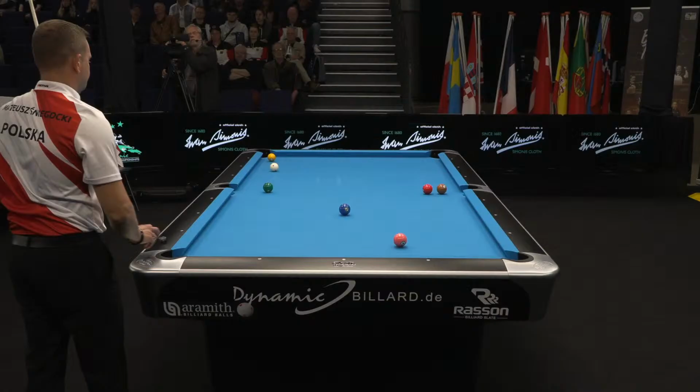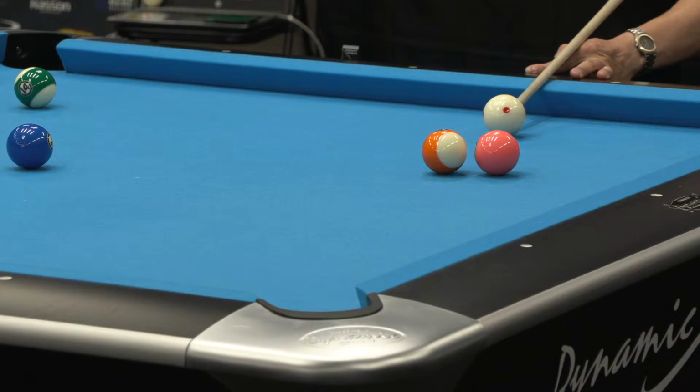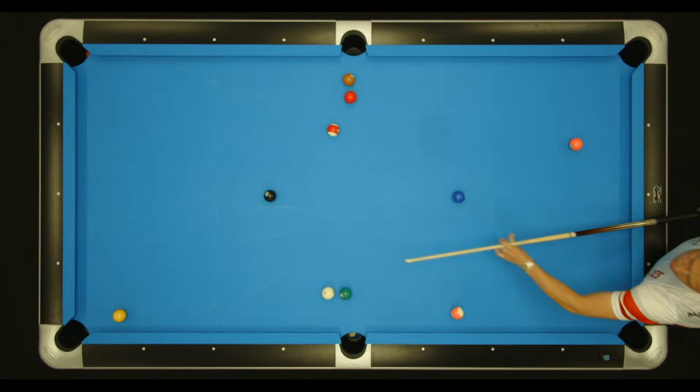All square, 1-1. Both players making a nice break and run. Mateusz having a little bit more work to do on the table there than Dennis did. A couple of little situations he had to be careful of, take care of. That being one of them.